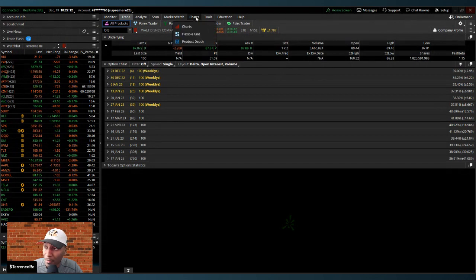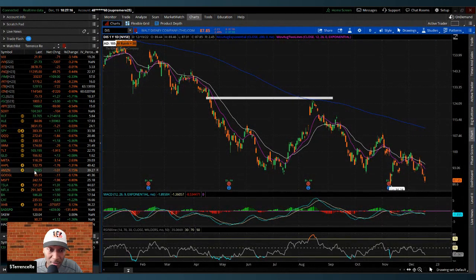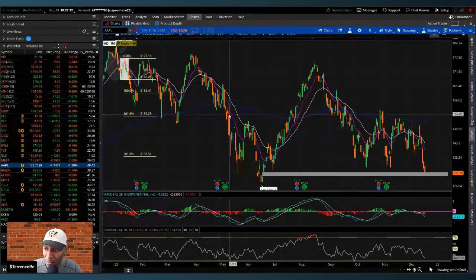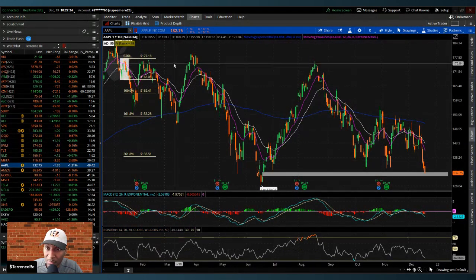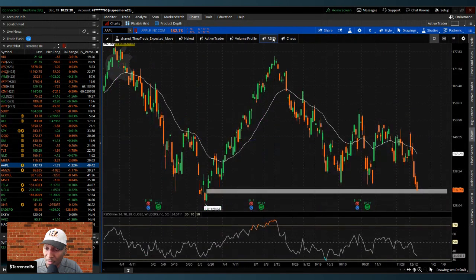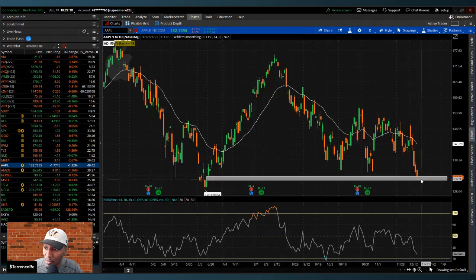Let's see. Let's take a look at Apple. I was looking at Apple before I started. Apple has an IV rank of 49, which I would think is pretty good, prime for selling premium if you want to sell premium. It's down right here in this gap area. See it? See why I got it highlighted for support? This is a support area.